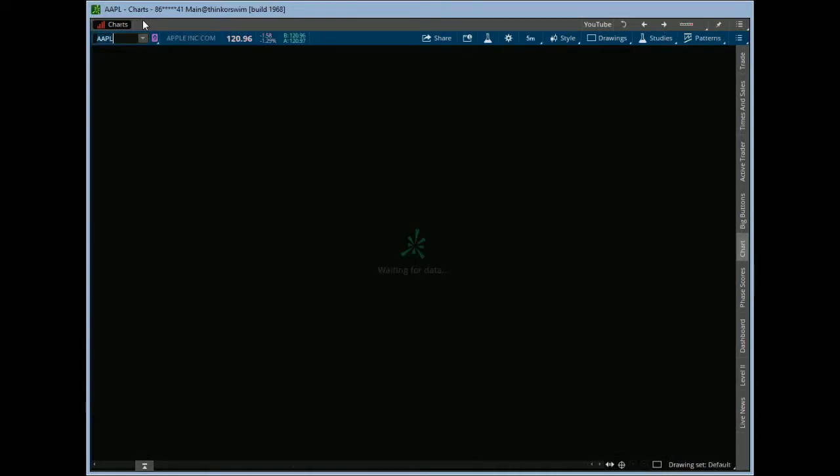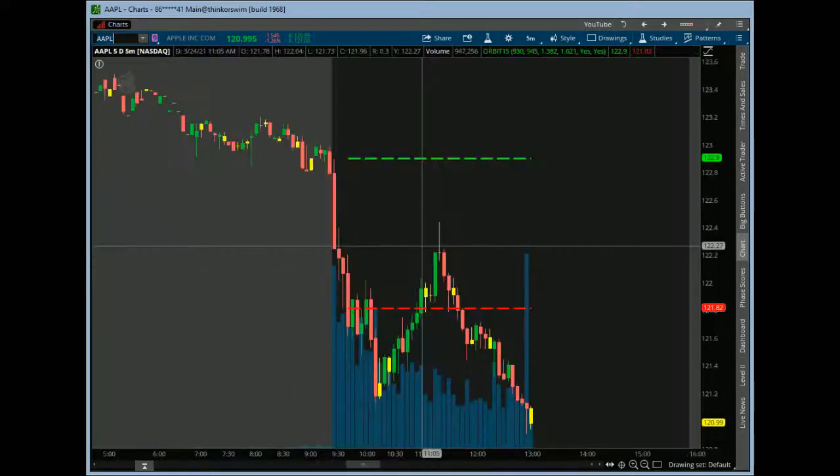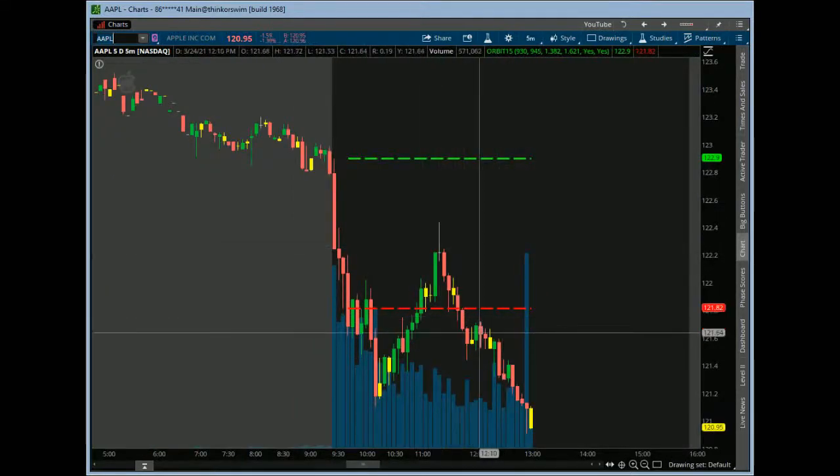Apple, we pointed this out as a short idea here. It did give a beautiful doji reversal today, a perfect doji right here for the top. But we pointed out here, breaking through the 15-hour low, and we're getting some nice follow through on that on Apple to the downside, which is pretty cool.